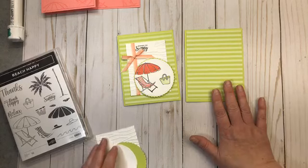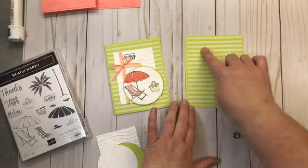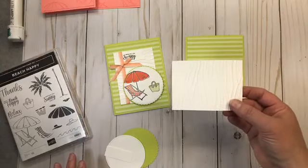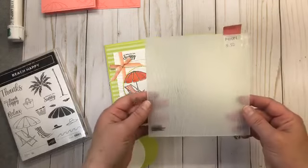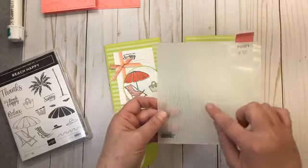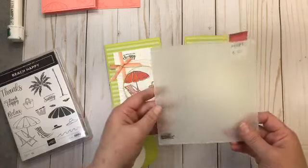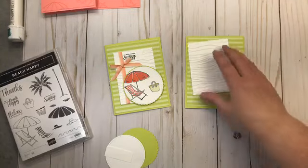So we're at 8.5 by 5.5 card base, top is 4 by 5 1/4. This piece is a piece of Whisper White cut at 3 by 4, and I did run it through the Seaside embossing folder. This one will be retiring. It just gives you some nice little waves and looks nice on beachy cards. So I ran that through there already.